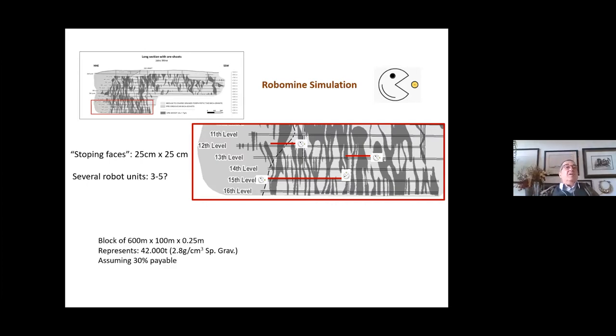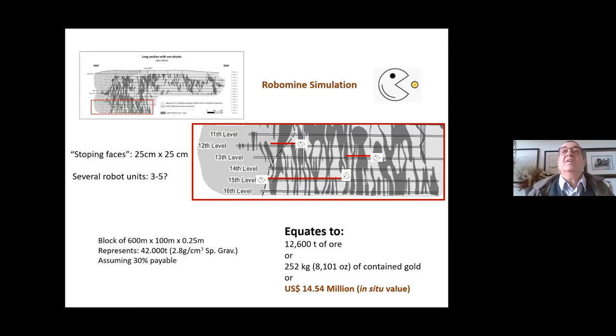And this block would be in the order of 600 meters by 100 meters by 0.5, this would represent 42,000 tons. Let us assume that 30% of this would be payable. That would equate to this amount of tons of ore, this amount of grams of contained gold, so 8,000 ounces up to 10,000, and an in situ value of 14.54 million US dollars.